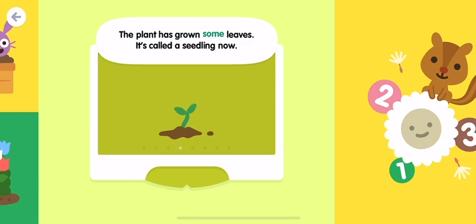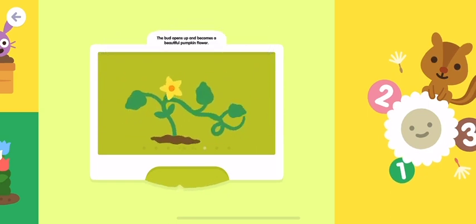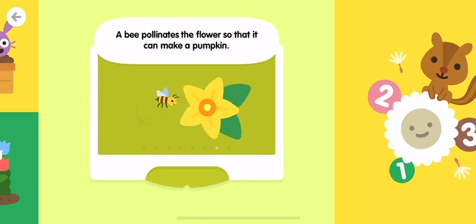The plant has grown some leaves. It's called a seedling now. The plant gets much bigger and grows a bud. The bud opens up and becomes a beautiful pumpkin flower. A bee pollinates the flower so that it can make a pumpkin.